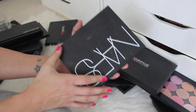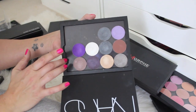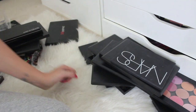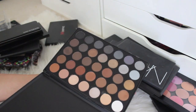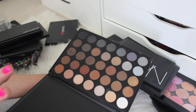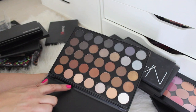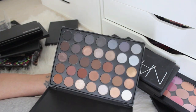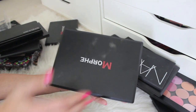And then I have this little NARS palette that I just have some extra Makeup Forever Artist shadows in because I couldn't fit them all in my little tin palettes. And then we have the 35K palette, which is more matte shades than shimmer shades, so I don't grab for this as much, but it's gorgeous, it's beautiful. What more can I say about Morphe shadows? They will kick your ass. That's how good they are.